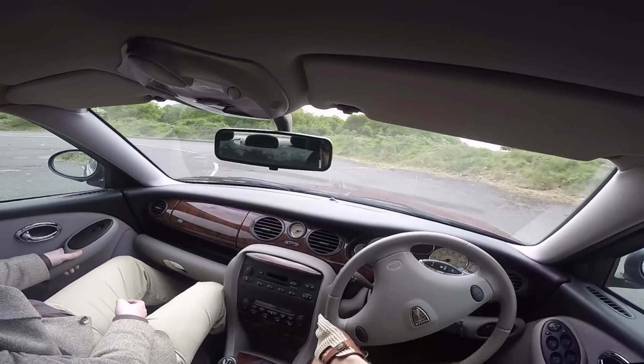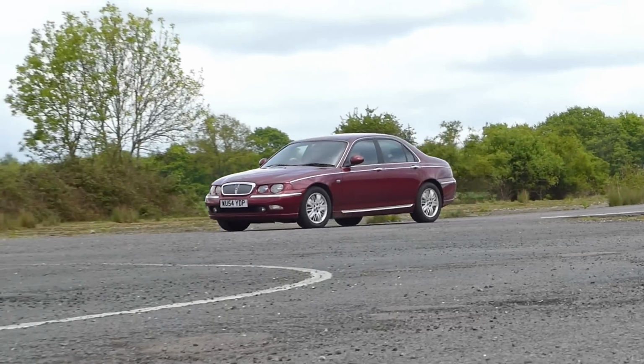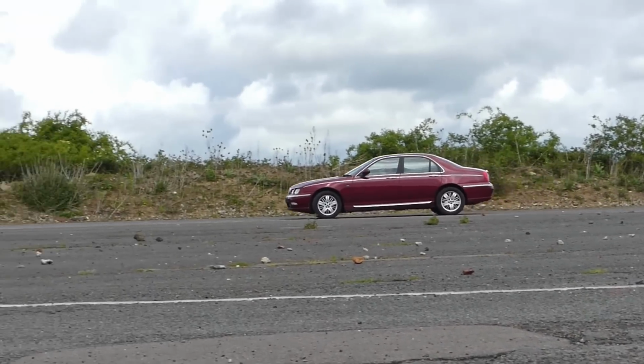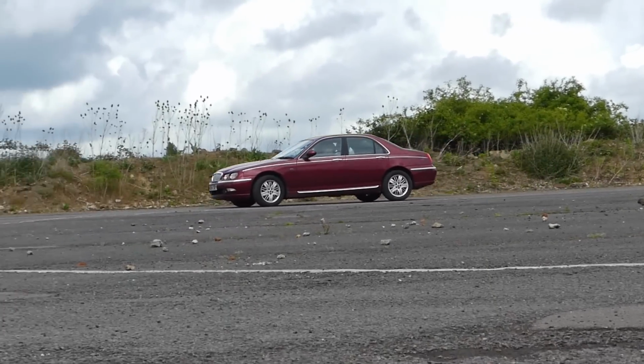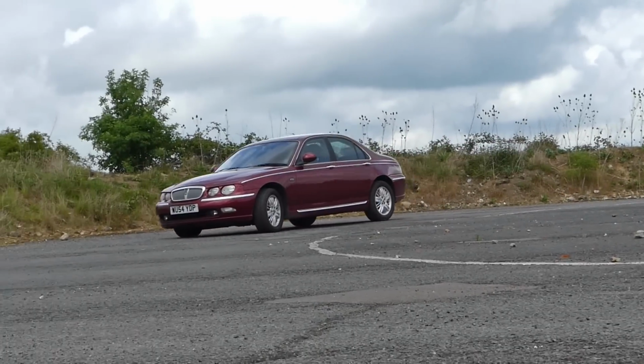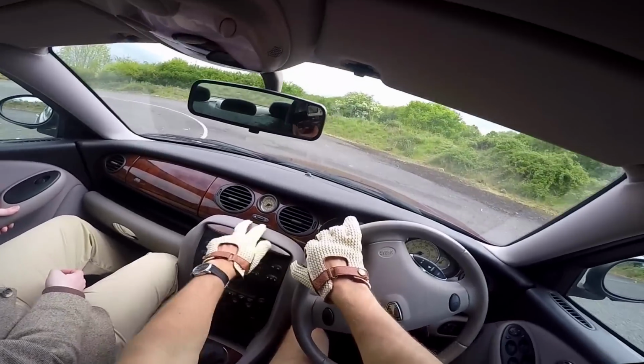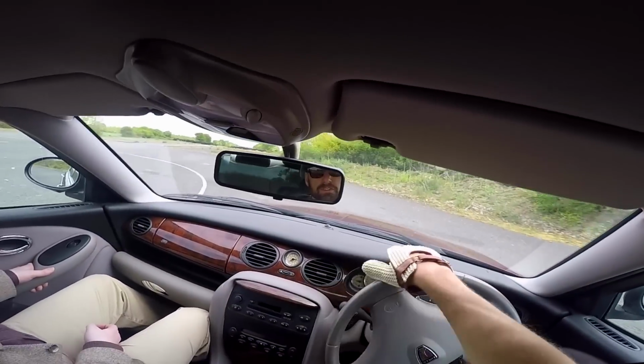But there's a musty charm to it. You don't really get these types of self-assured cars anymore. The Rover 75 knows what you're thinking, and it doesn't care. Their owners know what you're thinking, and they don't care. So how did Chris, a young guy, come to own a Rover 75?